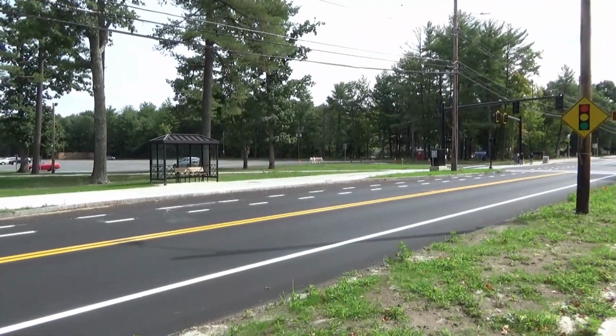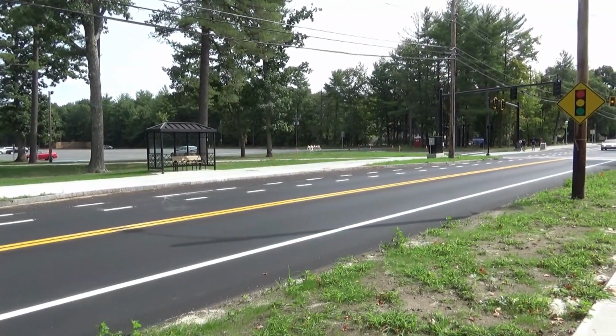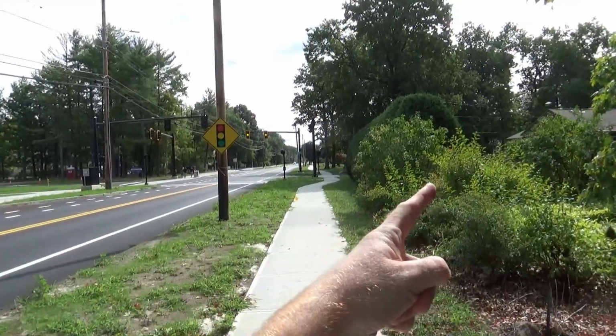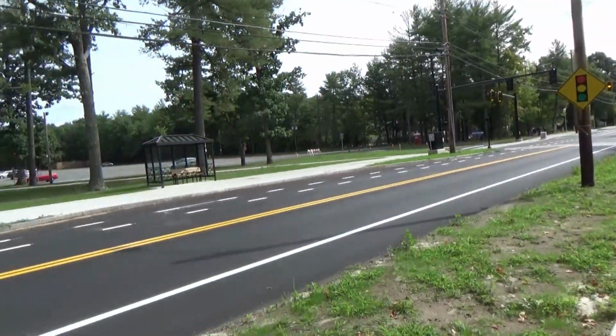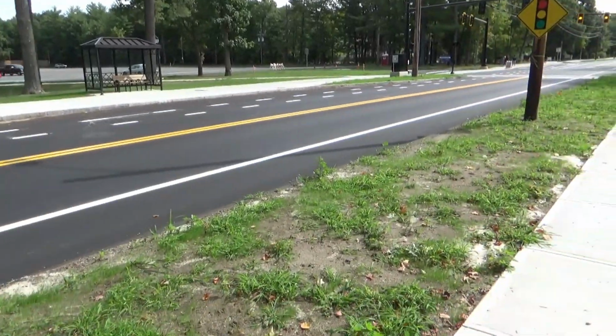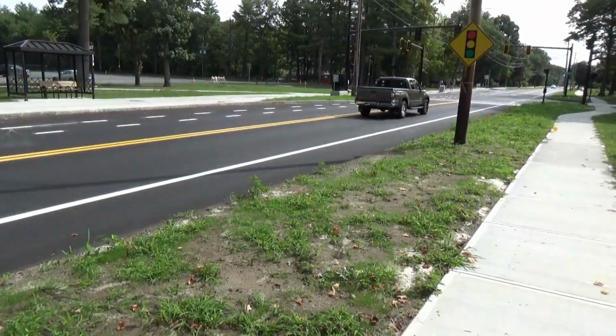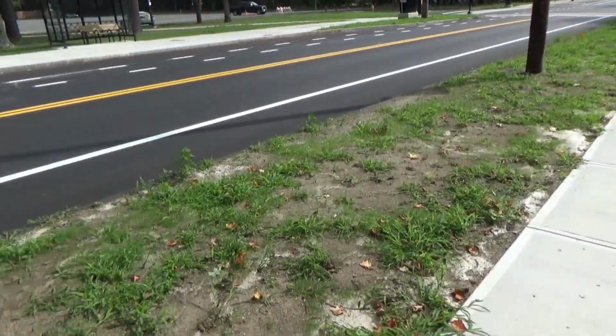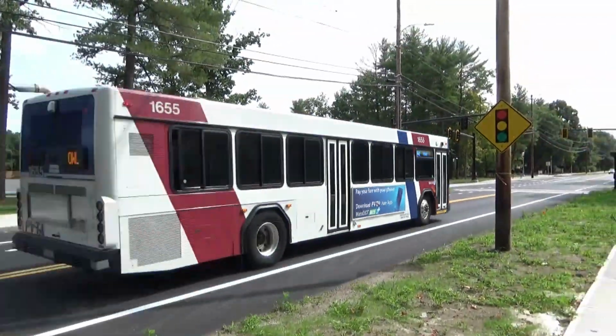This is Westwood and Westfield Street, and that's Westwood right there. You can only go to... there is no eastbound stop, or I'm where it would be if there were. Here's the L shuttle passing by.